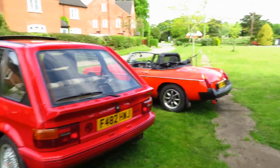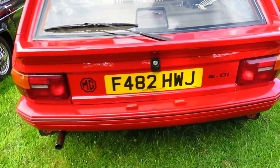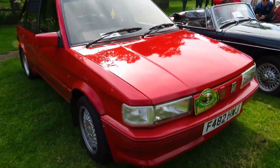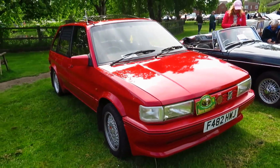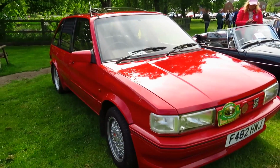Beyond the rubber bumper boom, we have this MG Maestro. I've never seen one of these before. I was talking to a Maestro owner in one of my old videos, and he said it was one of the fastest accelerating cars within the overtaking range, so that's about 30 to 60, much like the Saab Turbo. They're just so quick through that sort of speed range.